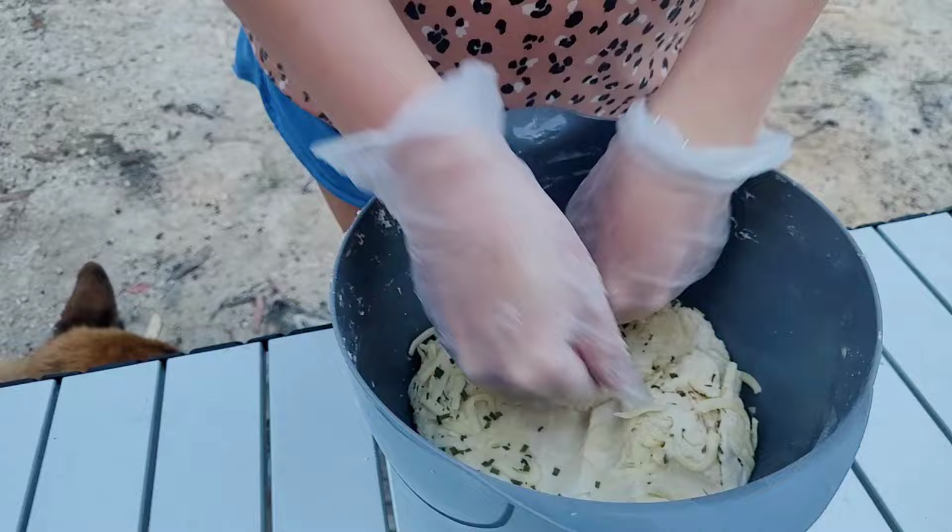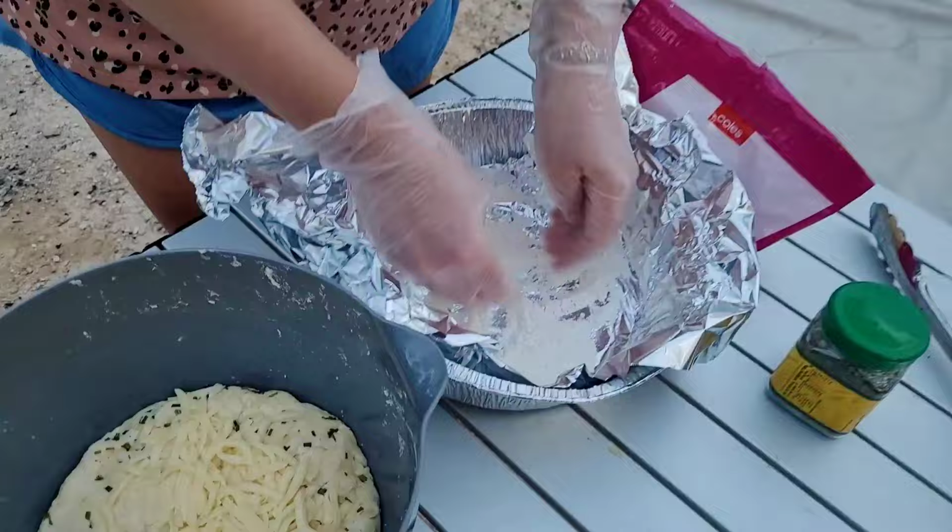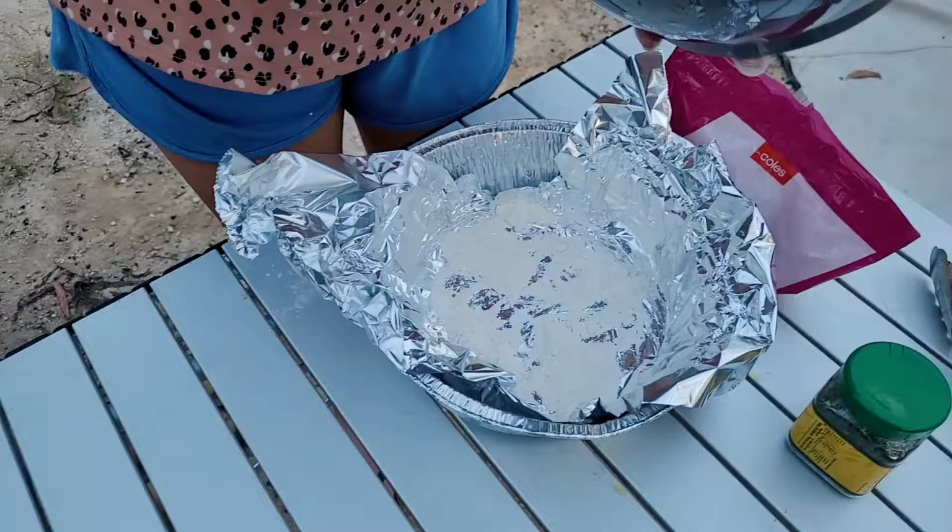We've just got a smaller version of our little foil trays. I've just added some foil in so when it's cooked, I can just lift it up a bit easier. And I've laid the bottom just with some flour, so hopefully it just won't stick as much. Added some extra cheese all on top. And then hopefully it slides out fairly easy.